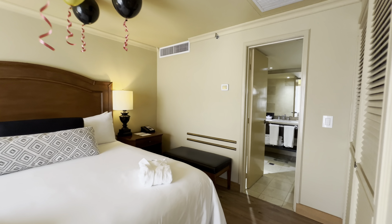As a Diamond member, breakfast and club lounge access are included.